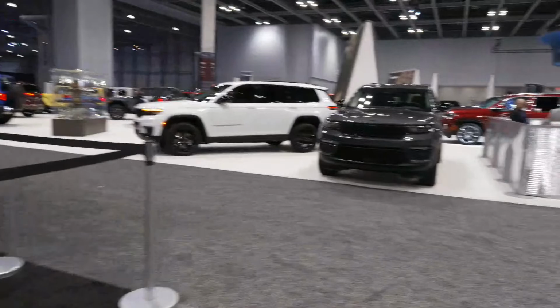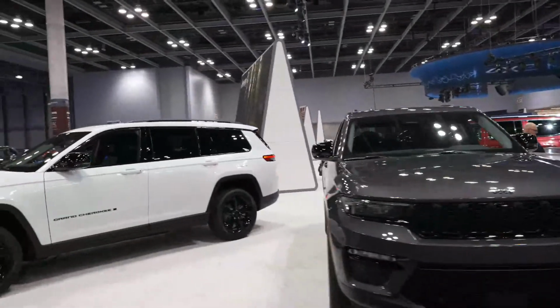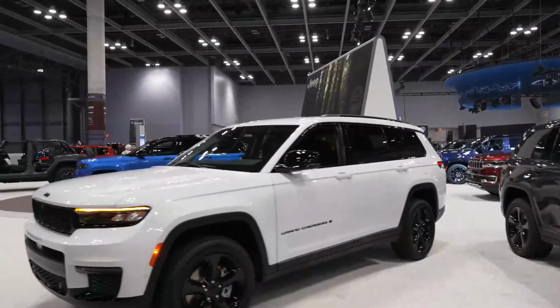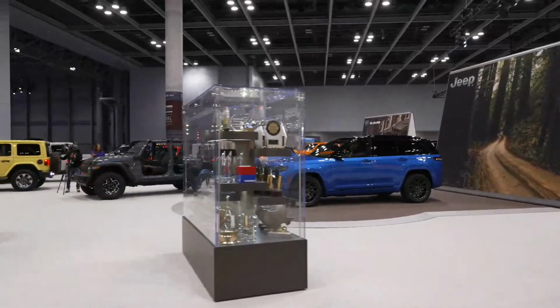Here we are in the Jeep section. Jeep doesn't have anything EV this year. I'm sure it will soon. I know the Gladiator is great, but that's last year's news. Nothing new this year from Jeep.